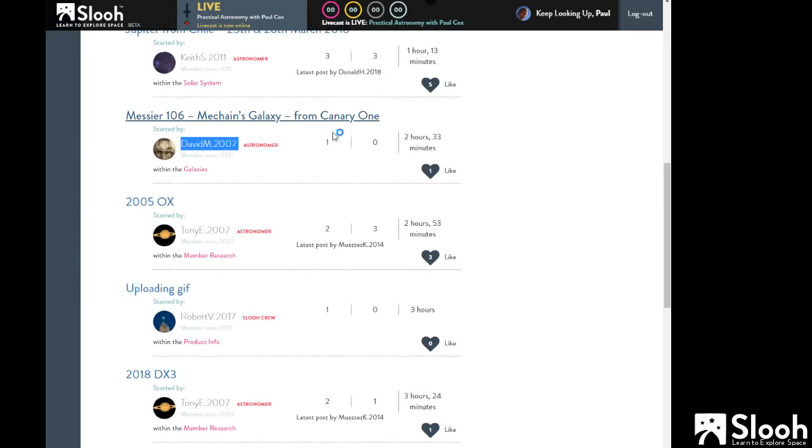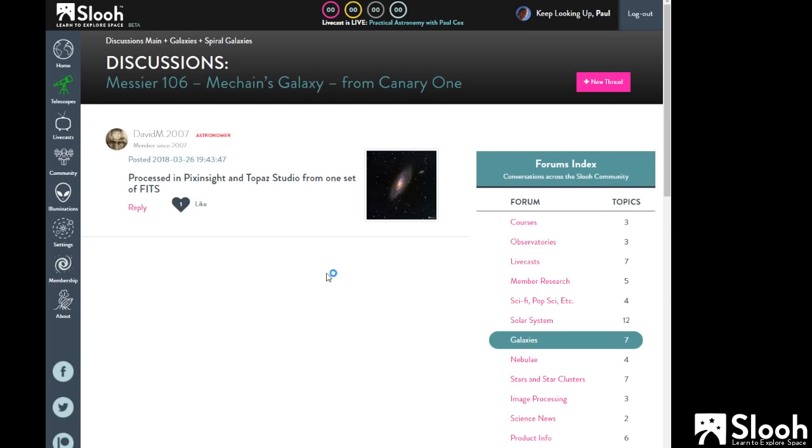David is one of our best image processors, so he doesn't just collect the real-time color images that are generated by Slooh. No, David collects loads of the raw data. And some of that data you hear of sometimes. In fact, he's mentioned it here. Look, it says from one set of FITS. Now, FITS is like an image format, a file format that astronomical CCD cameras generate. And in fact, all of the Slooh telescopes generate FITS data.